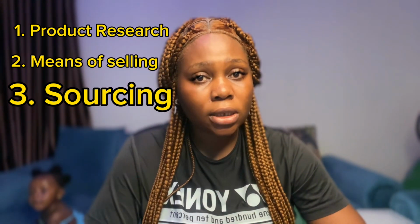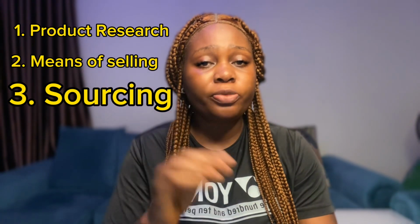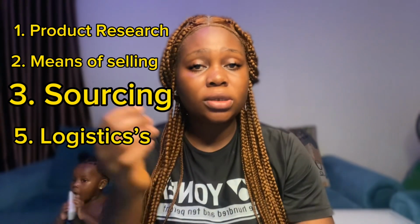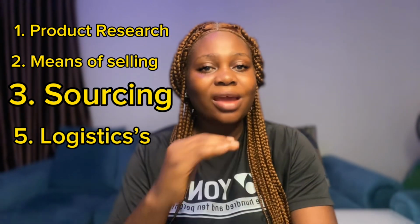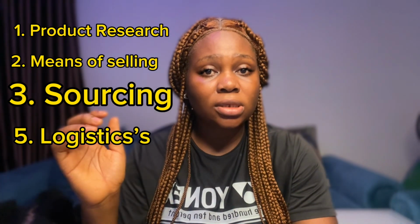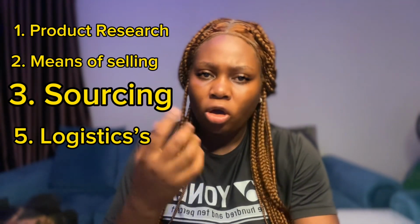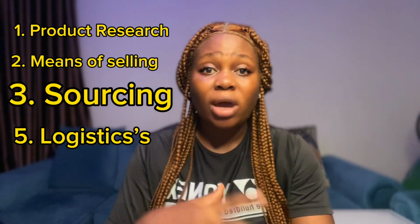Okay, so the last thing, the fifth step that will help you to run a successful e-commerce business in Nigeria, is knowing the logistic company that you want to use. There is no e-commerce without logistics, because when your customer places an order, of course you have to deliver to them, because they will also pay for delivery fee.